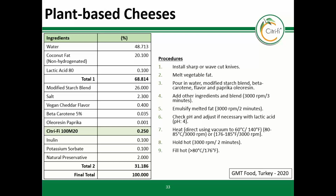Fiberstar's distributor GMP in Turkey has been working with Citri-Fi for a while now. This is a prototype formulation shared by them demonstrating the benefits of Citri-Fi. This natural citrus fiber is being used as an example here at 0.25%.